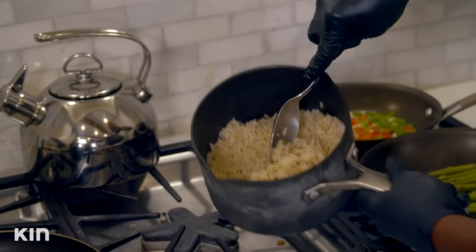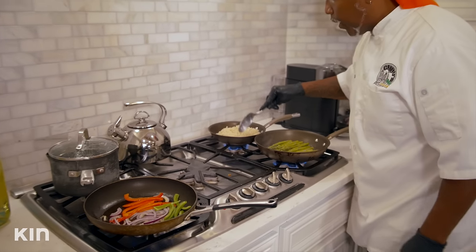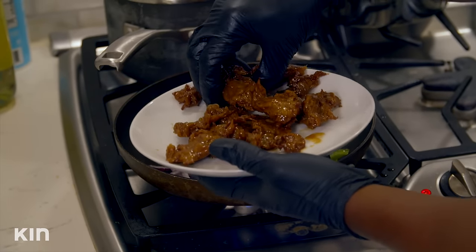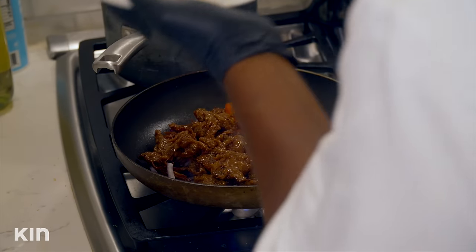Seasoned brown rice, add that. As you can see, we do all of this at the same time, because Miss Angela likes it hot. This is that protein, bro. Protein that cows get, that's from the plant. I'm going to add all of this to this here, because this is too delicious right here. This can't last in the building.